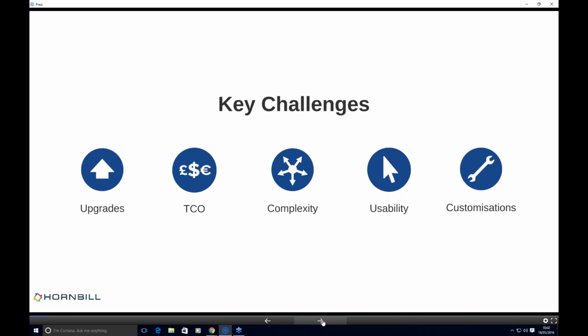Cost of ownership, in today's day and age, every penny counts, and we need to be mindful of that. Complexity, and that's just the overall difficulty level in terms of interacting with the solution and managing that solution on a day-to-day basis. Usability, again, lack of intuitiveness potentially is a challenge that we see a lot, and customizations, again, we do need to customize tools, but not at the expense of upgrades down the road potentially. So those are some of the areas that we're going to take a look at as we go through today.